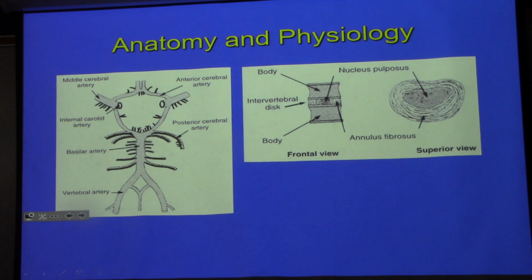And here's another picture of the circle of Willis. Remember, the vertebral arteries lead to the basilar artery, and then that thing divides, and it sends out these posterior cerebral arteries, and we also have these posterior communicating arteries, anterior arteries, and then right up here is the anterior communicating artery. And then here's a picture of how the ring and the nucleus are put together.